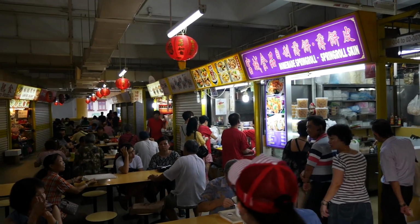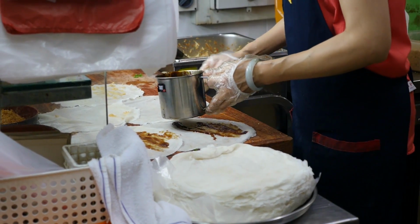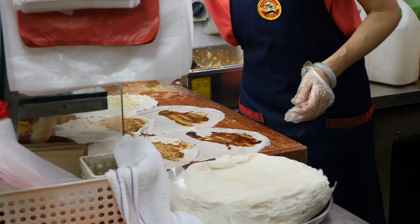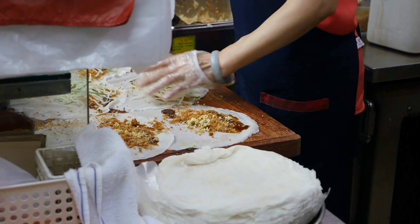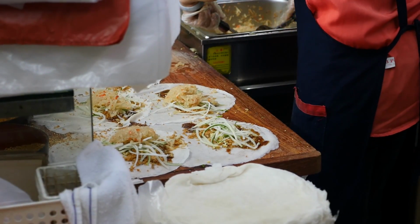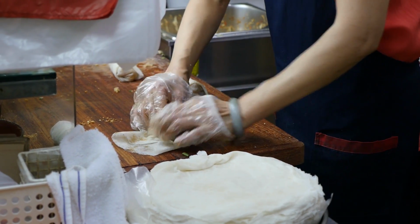For my next snack, I decided to go find some Popiah. And these Popiahs are Chinese, but they're also very common in Thailand, but I think the Singapore version is a little bit different. And what she did was she took one of these thin batter pancakes, and then she added in a bunch of sauces. I think there's some hoisin sauce inside, and then she added a sprinkle of peanuts, and I'm not sure what else, but then also the main ingredients, she added in a bunch of shredded cucumber, and I think a mixture of shredded turnip, and then wrapped it all up.